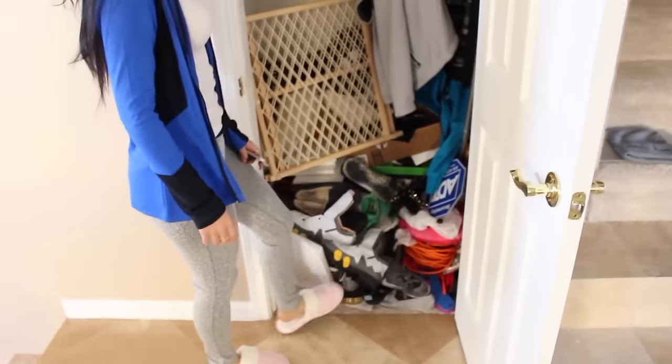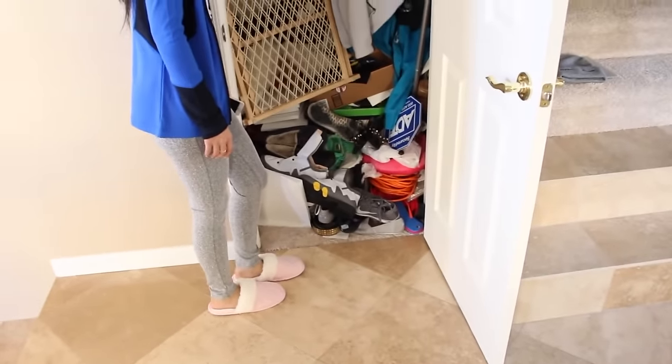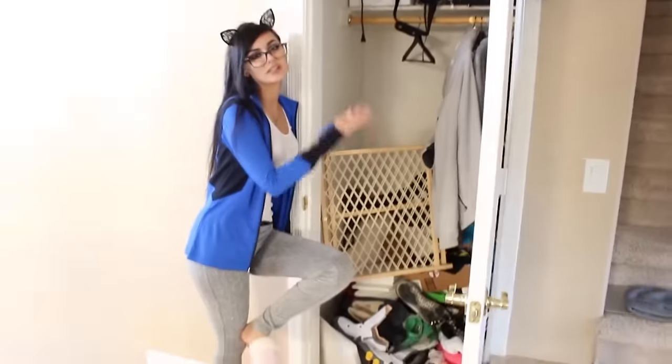Next up is this closet where we stick everything that we don't know where to put. I have my Tracer shoes in here for my cosplay. I have a ton of cosplay stuff in here, and it's basically shoes and stuff and junk. But at least I hung up the clothes, so they're hung up now.